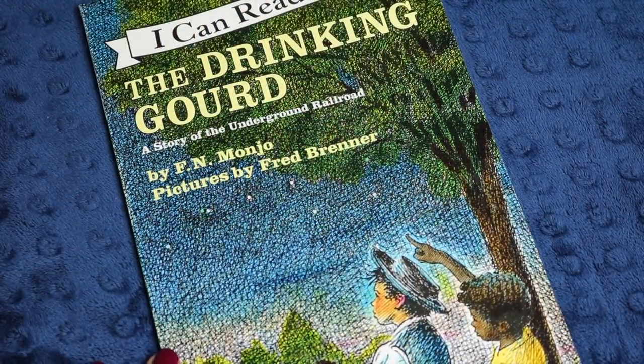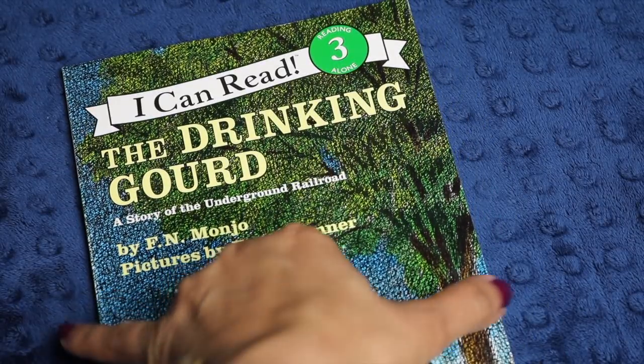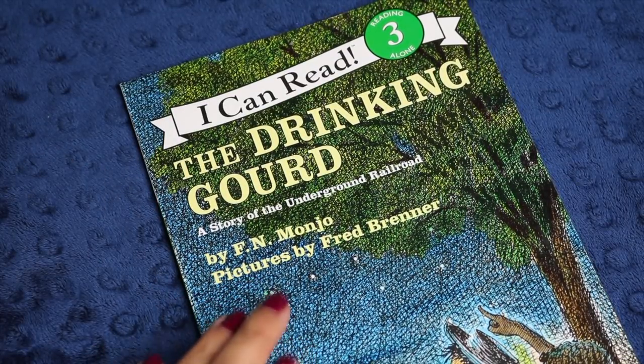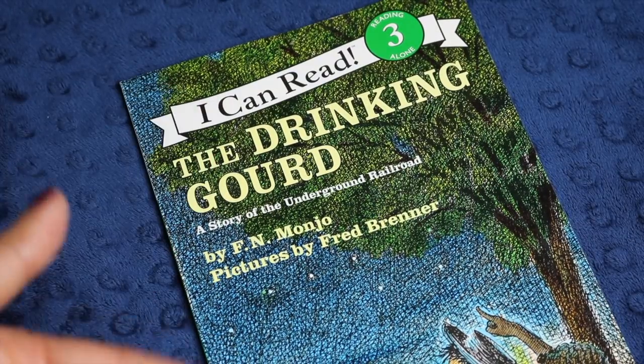Here's another leveled reader, The Drinking Gourd, and this is a story of the Underground Railroad. It is level 3, so like I said, because it's about the Underground Railroad, I thought it would be a good little reader for my son. With level 3 readers, this is really below his reading level, but I like to use them as books that he can read aloud to me and to his sisters. That way it increases his fluency, it makes him feel a little bit more confident about reading stories as opposed to just nonfiction.